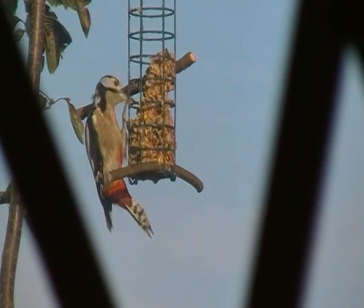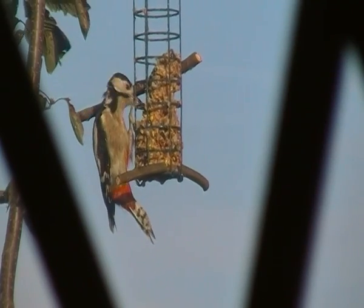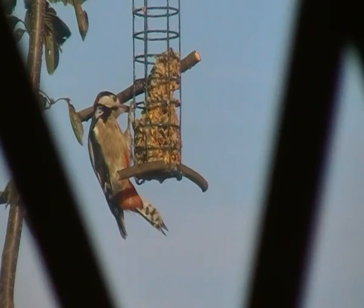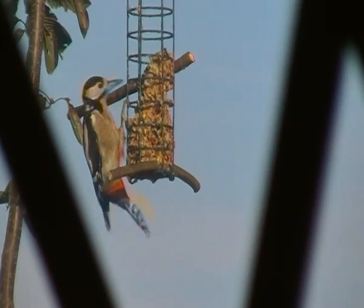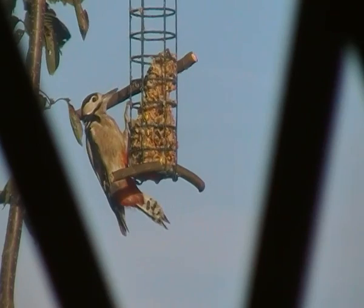Which is nice to see my new bird feeder being used. The one I made on the table outside. Wildlife and conservation. Feed wild birds and enjoy pleasant sights.